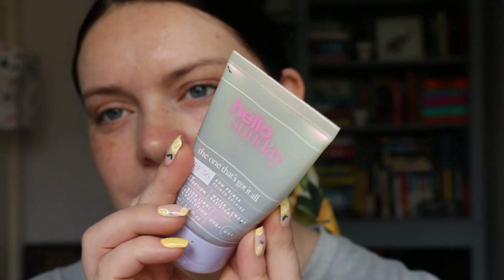I'm going to start off with Hello Sunday's SPF 50. This is the one that's got it all sun primer. So this is a relatively new product. You saw me test it in a video not too long ago, but it works really well. And like I said, I just didn't want to go with a glow primer again for summer, because I think this one's just a bit more practical.